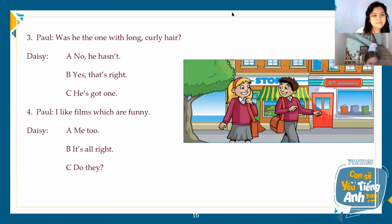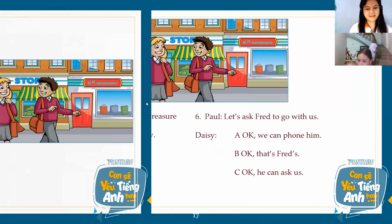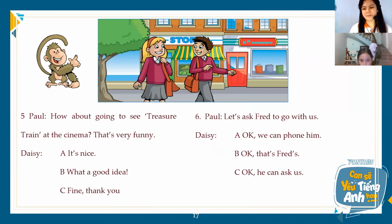3, 4. What he on one a long curly hair? It's letter B, yes, that's right. Number 4. I like films which are funny. It's letter A. All right. Number 5 and number 6.